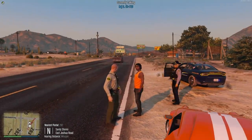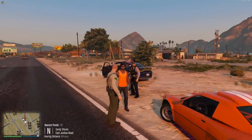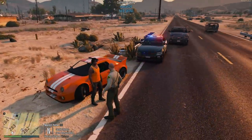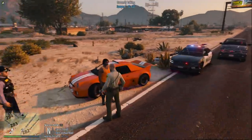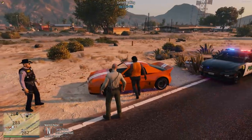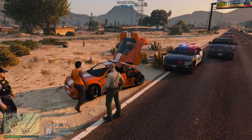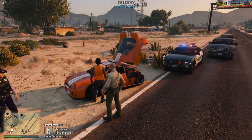Can I sleep in your car? No. You can go sleep in your car. It's not comfortable though. Well, that's not my problem. You can't sleep on the side of the road. I know that's not comfortable too. Just shake him, my man. As you can see, what are you doing? You're walking a fine line here.